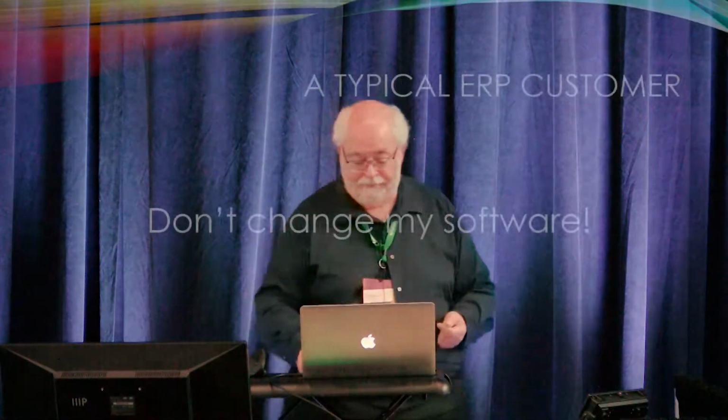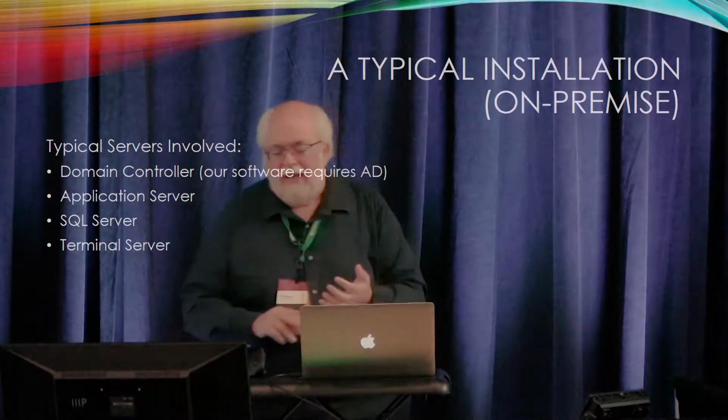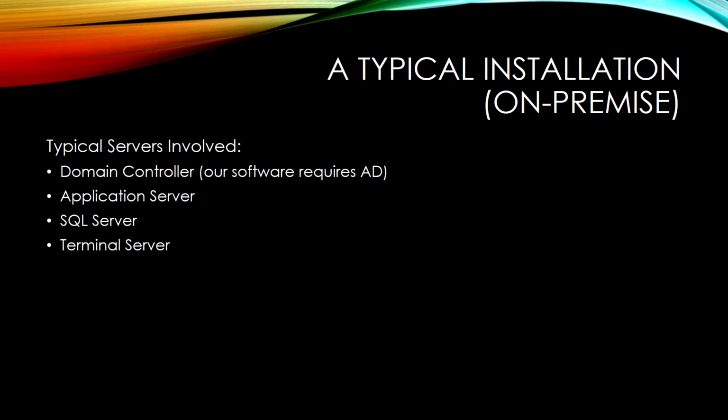So a typical on-premise solution has a domain controller, because our software requires Active Directory, and that's typically already there. And then we have an application server, which can be small or quite large, a SQL server, and typically a terminal server associated with it. So it's actually a fairly simple installation from an IT perspective, and as a result, it makes it easy to move something like that to the cloud.